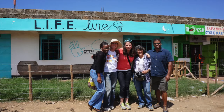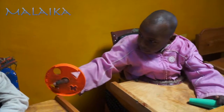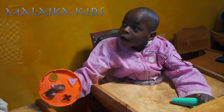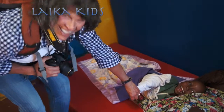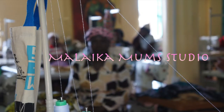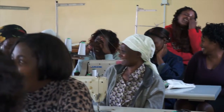Most of the Malaika Moms in these programs have kids with disabilities. To be disabled, either mentally or physically, in Kenya typically means living a life of exclusion and shame. Malaika Kids was created to combat this injustice. The Malaika Moms support the development of Malaika Kids, one of the best special needs education programs in Kenya.